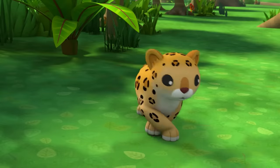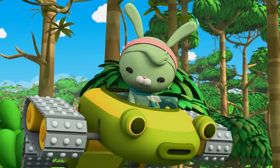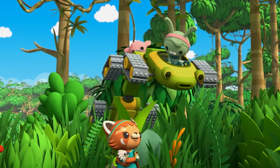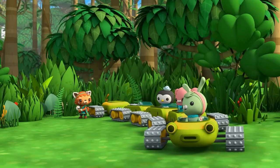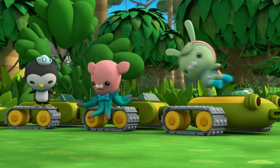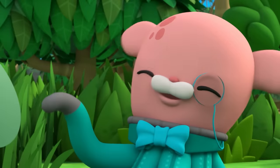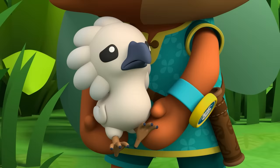What's that? That would be the Terra-GUP 5. I based it on a centipede. It can crawl over, under, around, and through just about anything. Hello, Min. Inky, what are you doing here? You said I should see the rainforest for myself.